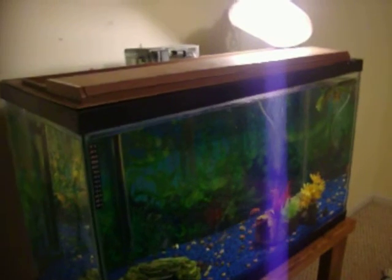I bought them from the same tank, you know. Thought they were fine. Guess not. That was a real bummer. He's the prettiest white one I've seen. Or albino, white, whatever. Did you get your stuff, buddy? That saddens me a bit.